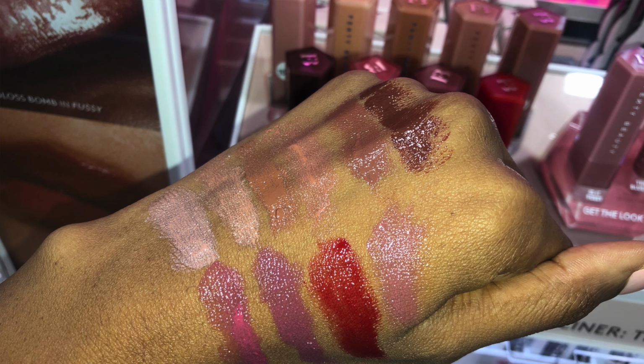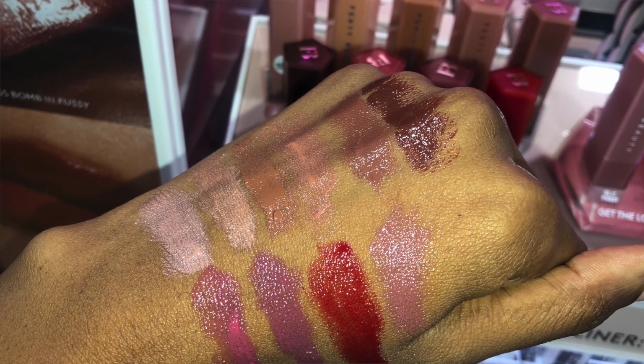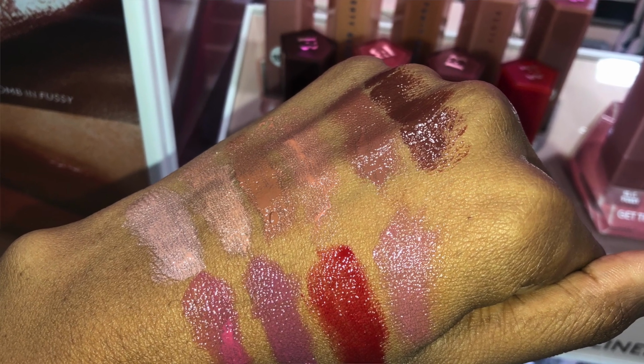I think that Fenty did a great job rolling these out. So the colors look really nice. They look really glossy, but they're not too much. They're not sticky. The pigment is 100% there with the Fenty Gloss Bomb Stix versus the lip glosses.